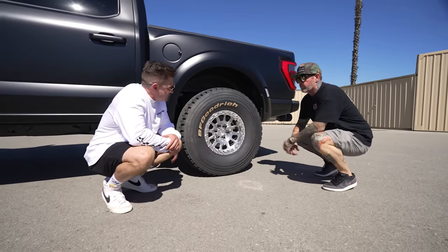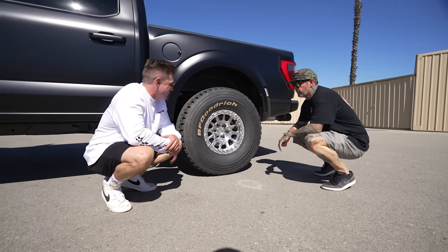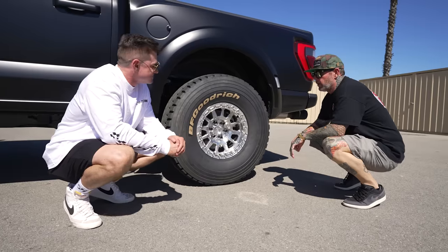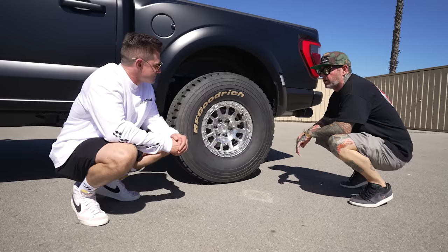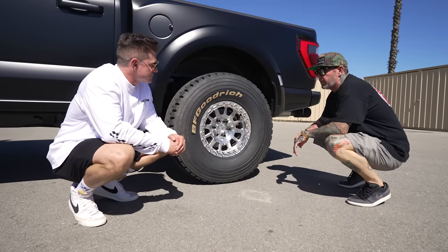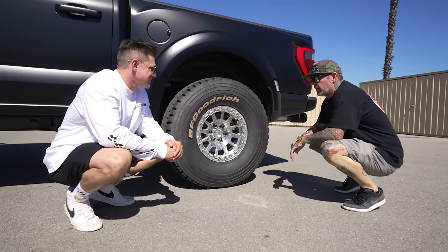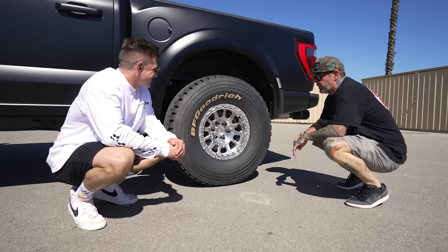Now, you got some billet beadlocks on this, and I noticed you got ARP 12-point hardware on the beadlock ring. Nice. What are you sitting on here? These are Innovate Forged G600 monoblocks made in America. And what size? They are 17 by 9. You got some BFG projects here? I do. 37-inch BFG projects.